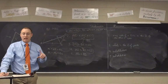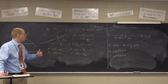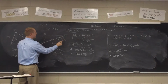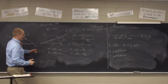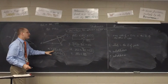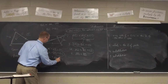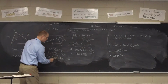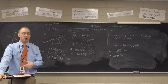I know that any side of a triangle is always greater than the difference of the other two sides, correct? So I know that BC at least has to be bigger than, as we're looking at this big triangle here, AC minus AB, correct? But what is AC? It's AE plus EC, but by substitution, AB plus EC. So therefore, we know that BC has to be greater than AB plus EC minus AB. Thoughts? The AB's cancel away and you already got it. Boom, done.